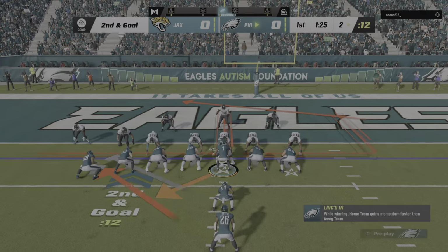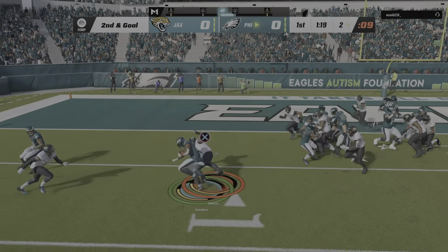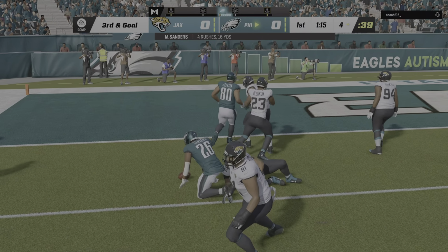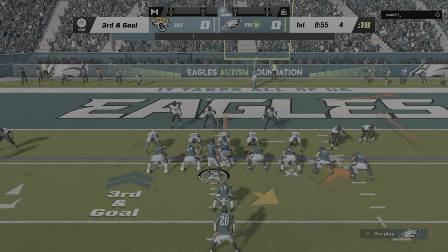Check man, check man. Read alert, read alert. Here's Sanders. And the reinforcements come in as they're going to stop him behind the line. The tally there, minus 2 yards, brings up 3rd down.